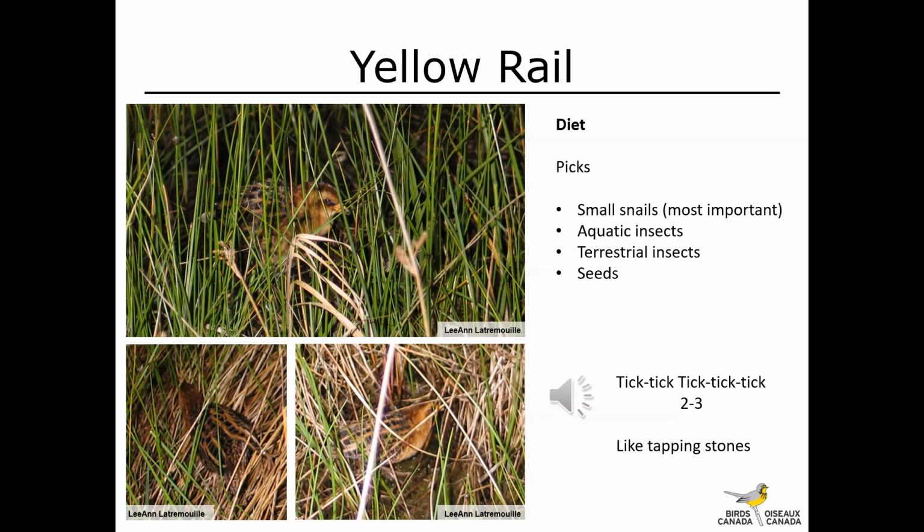And they don't fly terribly well. They much prefer to be walking and clambering through all the vegetation. And even if it's a night with a full moon, you're going to have fewer yellow rails calling, because they don't like to be seen. So they're quite sneaky, quite secretive.